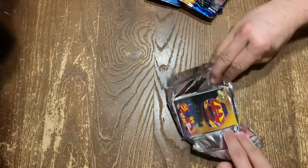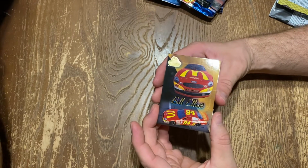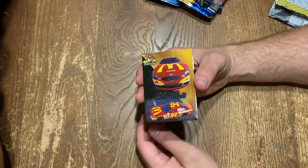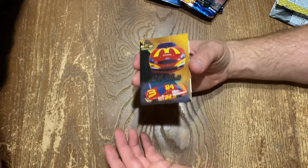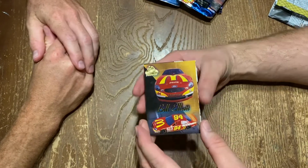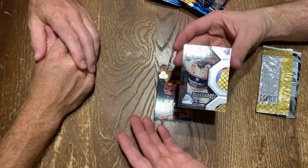Bill Elliott! Mickey D's 94. Oh, that's a 94. Sweet looking car. I like that shot. Look at the front of that car. Yeah, it's got like the wide angle, like the fisheye lens. And there's something kind of cool in here. I think there's another rivalries. The fact that we got Dale on the rivalries is just, from the attainable stuff on the stats, like what you can pull, you can't get much better than that. So, we got another one.